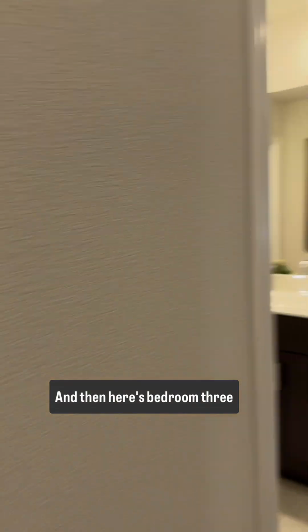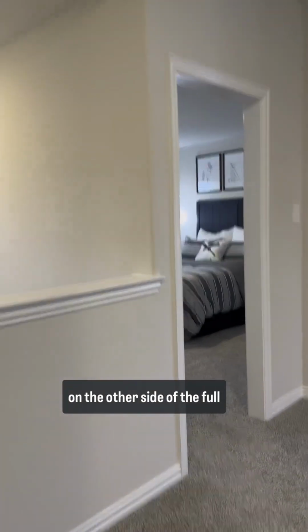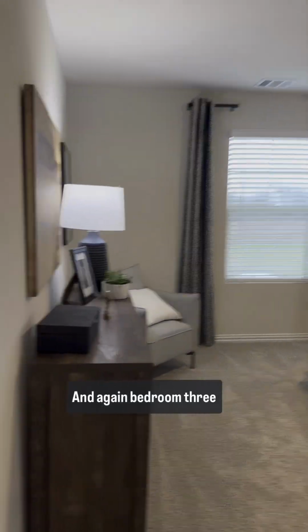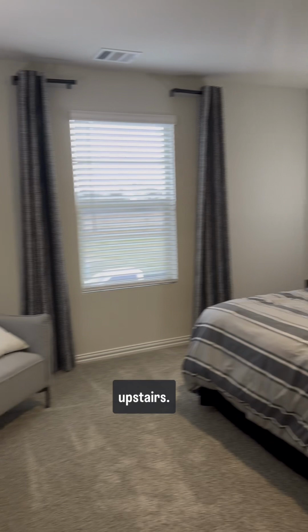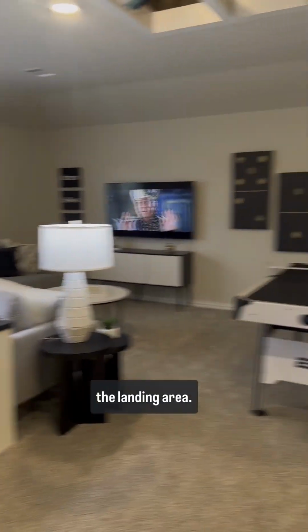And then here's bedroom 3 on the other side of the full-size bath. And again, bedroom 3 upstairs. Again, really large secondary bedrooms. There is an overlook to the front door. I want to show you guys that, which is nice. And then I want to highlight the landing area.